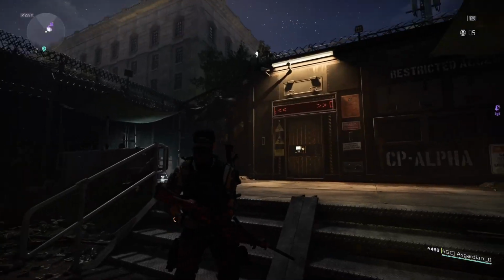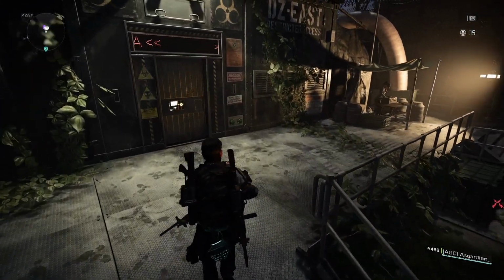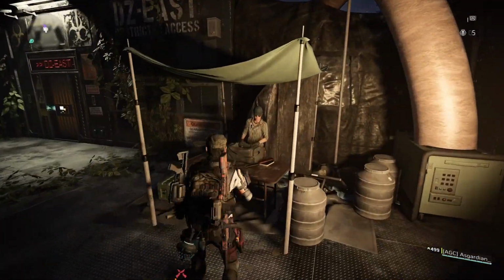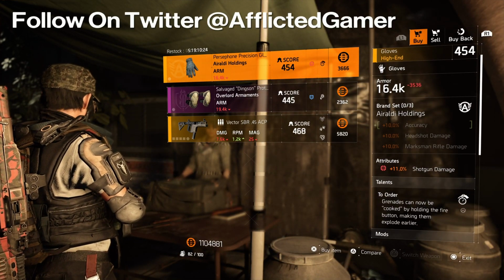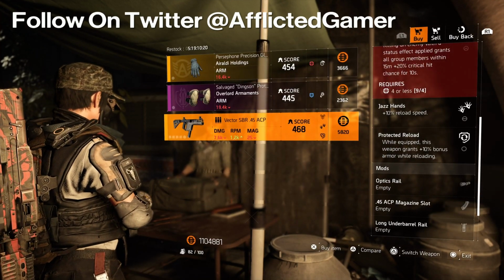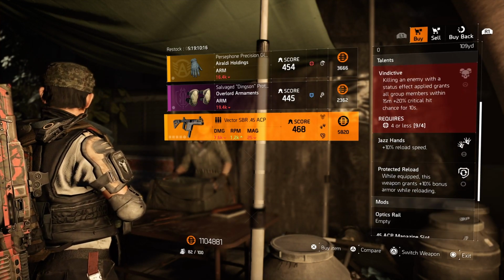Alright, one more stop, which will be DZ East. Okay, the final stop of the week, down at DZ East main entrance. Two items for sale here. Araldi Holdings gloves with 11% shotgun damage and the talent Obliterate. Vector SBR .45 ACP with Vindictive, Jazz Hands, and Protected Reload.